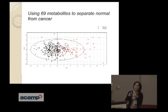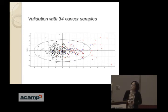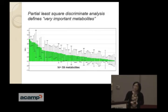We're able to see that they lie on different sides of the plot, although there's some degree of overlap, and you're going to see that with any diagnostic test; it wouldn't be 100% separated. Now, when we took our validation sample and plotted it on our model, I'm not sure how well you can see this, but the blue dots represent the validation group, and they lie mostly on the cancer side. Our statistical software is also able to generate what's called a variable importance plot, basically summarizing the important metabolites that drive the separation between the normal and the cancer.